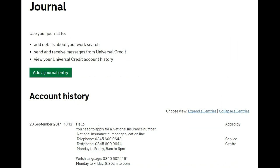Okay, the next issue we're looking at is when you don't have a national insurance number, because in short this means you're not going to get paid. If you experience this issue, and if you see a message similar to what is being seen on the screen right now, you need to contact your worker immediately, because they will be able to talk to the income maximisation team who work within Croydon Council, and they will help you resolve the problem.